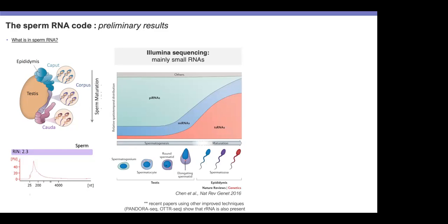Because what previous studies have been doing, comparing immature sperm to mature sperm, is that, so here you can see it in a different dimension, as the sperm cells mature, it looks like small RNA. So basically the sperm RNA composition is mainly formed of small RNAs, with piRNAs being dominant in the early stages and tRNA-derived fragments being dominant in the later stages, right? This is what Illumina has told us about sperm RNA composition. And of course, part of the reason for this picture is that if you look into this profile of the Bioanalyzer, it looks like completely degraded RNA. So you say, okay, I choose small RNA sequencing because it looks like small RNA, right? But is that really the right choice?